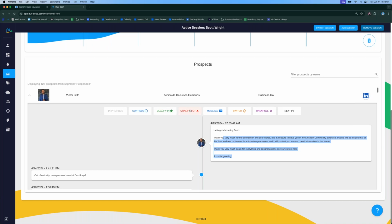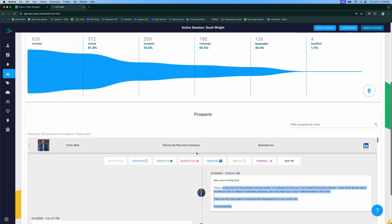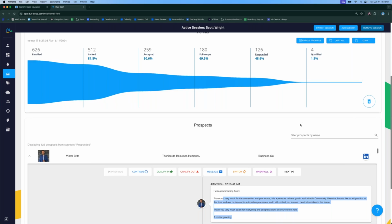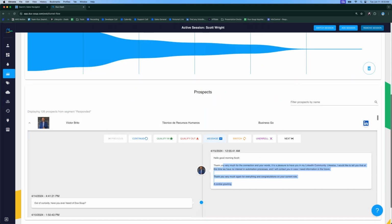Qualify in, qualify out. What these are is, if I qualify this person right now, it will put them into this section here called qualified, right? I like to also think of this area as a save or unsave a lead, but the idea here is that you've had a good conversation with somebody. You want to keep tabs on them and have quick access to get to them in certain ways.